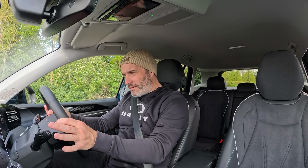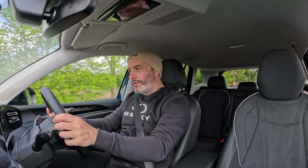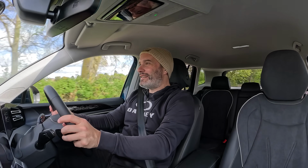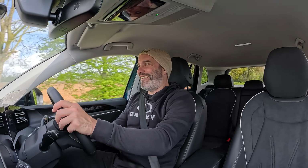Let's just do a cheeky launch control. Here we go. Wow, 30, 40, 50. Are we going to get to 60 by this corner? Yes, just. There was a tiny bit of wheel spin there in first gear.